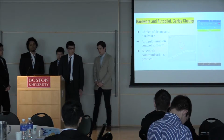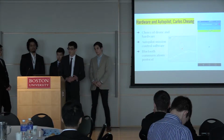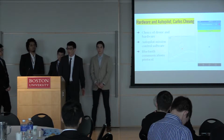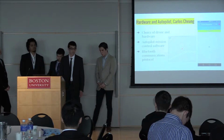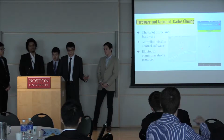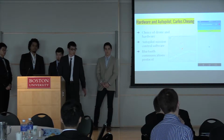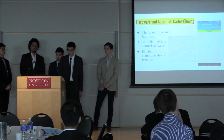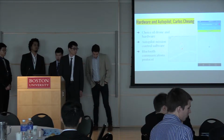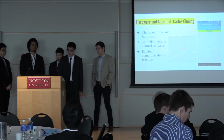And then for the Autopilot software, it's an event-driven program. It's written in Python, and it relies on an API called DroneKit to talk to our Autopilot software. Additionally, it's called Autopilot. It's an open source software to control a drone. And it's multi-threaded, so we can respond to events in a timely manner as they come along. And finally, we have a Bluetooth communications protocol that's segmented into 5 parts, and it also has an acknowledgement system to ensure that we don't have any dropped packets or any kind of errors.